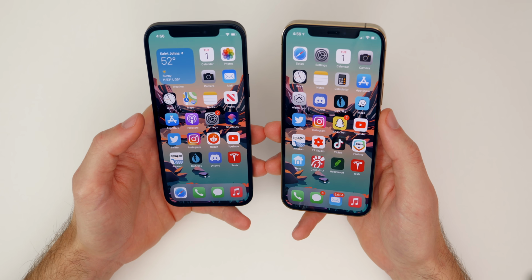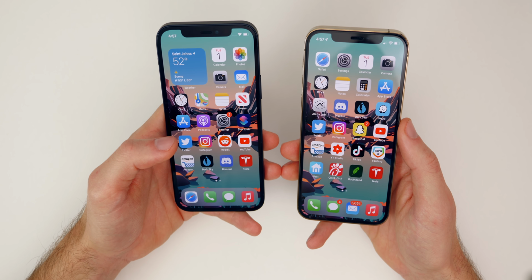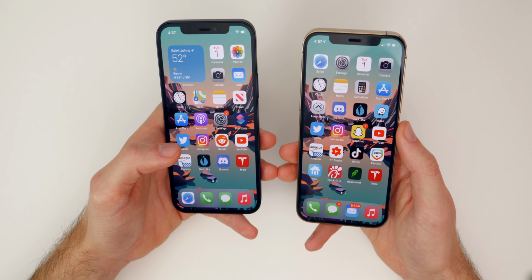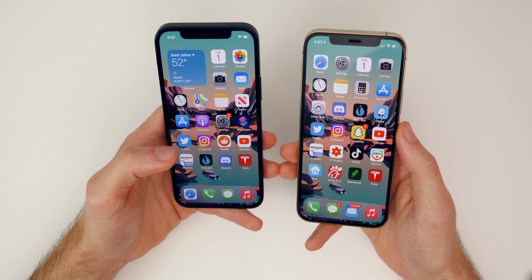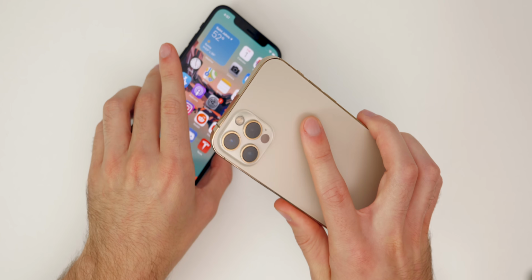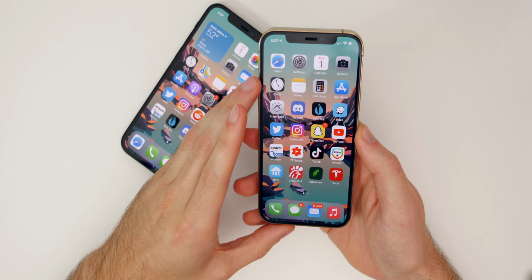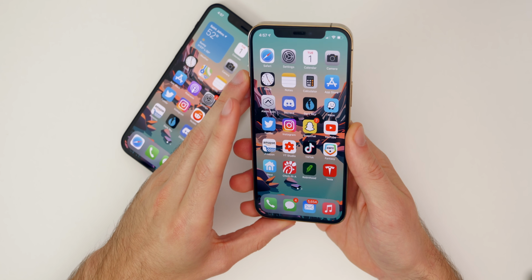Not to mention the additional 2 GB of RAM actually makes a slight difference in applications launching from memory, and that's something I did not expect I would notice as much as I have. So for all those reasons, I will be using the iPhone 12 Pro as my main phone and be happy knowing that the extra money was well spent, not just for now, but also for years to come.